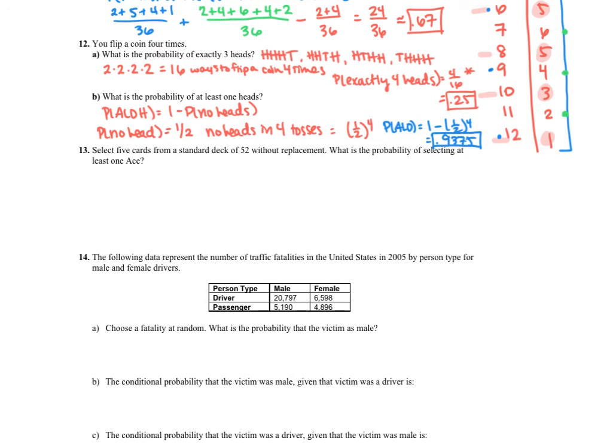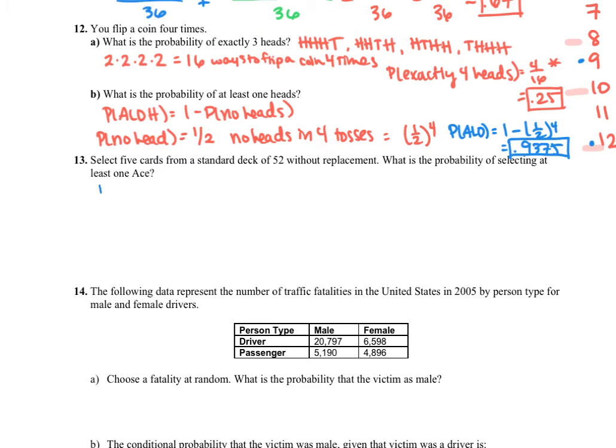All right, number 13 says we are going to select 5 cards from a standard deck of 52 without replacement. What is the probability of selecting at least one ace? So again, this is an at least one problem. So the probability of at least one ace is 1 minus the probability of no aces. And we are picking 5 cards, so no aces in 5 draws. Remember, with at least one problems, we're going to find this probability.